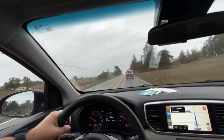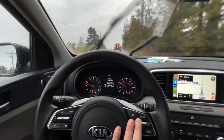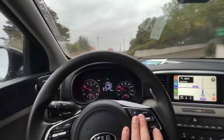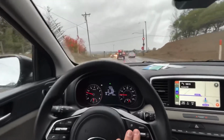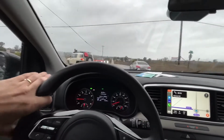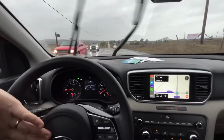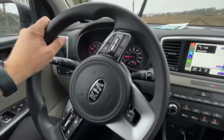I'm sure the cruise control works great. I haven't tried that yet. Not sure what kind of facts and figures. Okay, average 29.8 miles per gallon. Don't really know much else. Okay, so yeah, that's pretty good, actually. Like 29 miles per gallon to drive a fairly large vehicle with an okay amount of power. Not a lot, but not terrible either. That's fine.